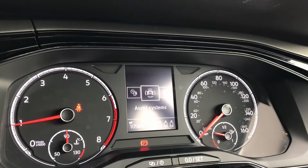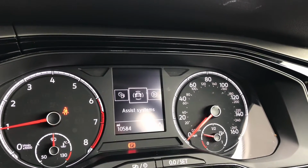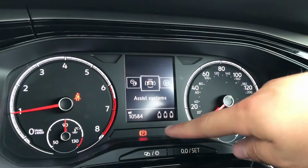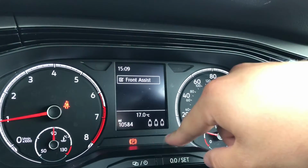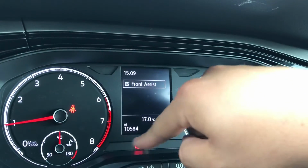By pressing this button here, these features do include the assist system, our audio, telephone, vehicle status, and our driving data as well. And as you can see, there's 10,584 miles on the clock as well. And you can also check if your rear passengers have their belts on. Great if you've got small children.